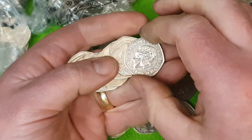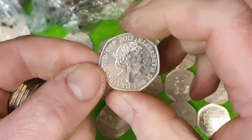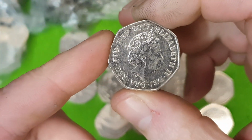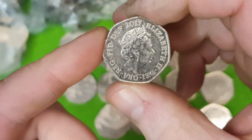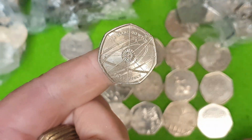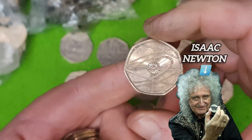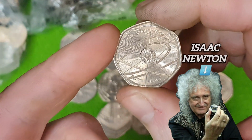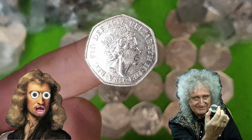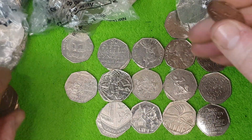2017, folks, 2017. Oh, right. So we have got a pointy top and no 50 pence on the outside. So this has got to be. Get in there. What a coin. What a coin. Oh, it is an Isaac Newton. What a belter. Get in there. Look. Right. I messed it all up.